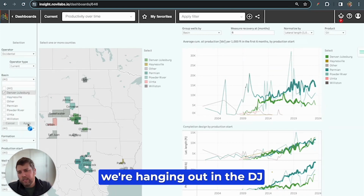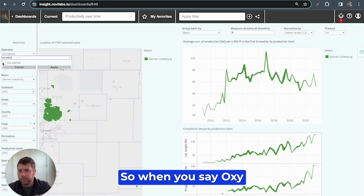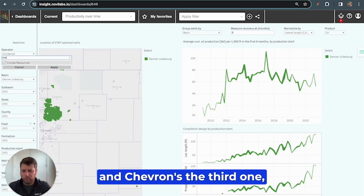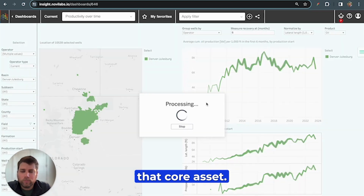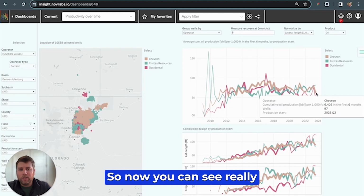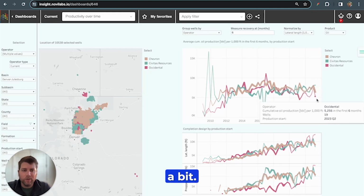Let's say that we're hanging out in the DJ, and I'm just going to pull up Oxy's offsets that might have a balance sheet to pull this off. So I'm going to say Oxy, Civitas, and Chevron's the third one. When I throw these all onto a map, we're going to see a pretty tight grouping around that core asset. What I've done is gone ahead and series this by operator. So now you can see really cleanly this beige is going to be Chevron. The teal is going to be Civitas, and Oxy is kind of the laggard here a bit.